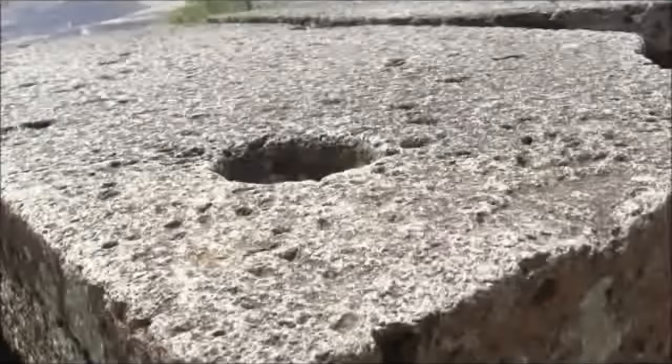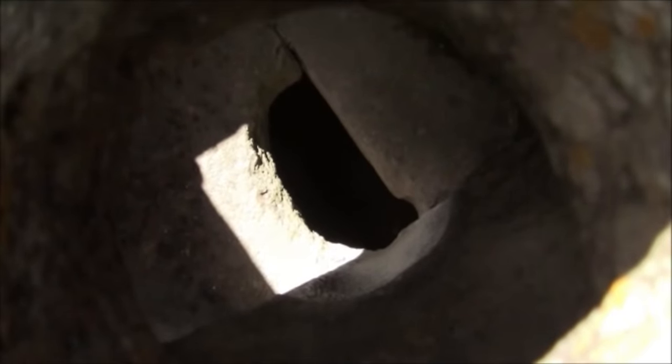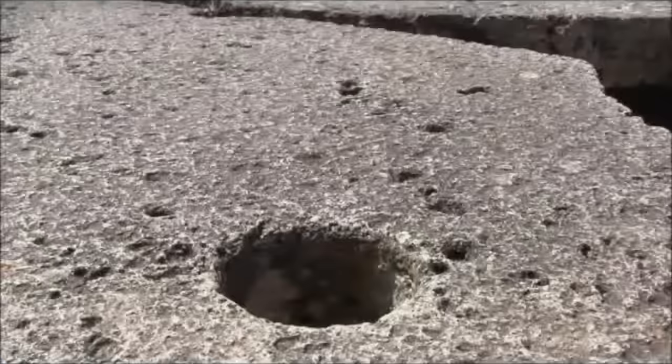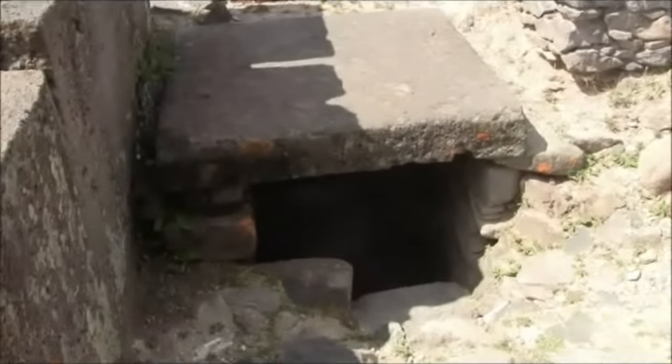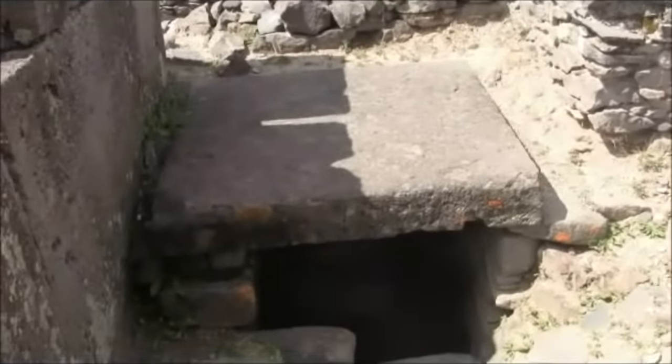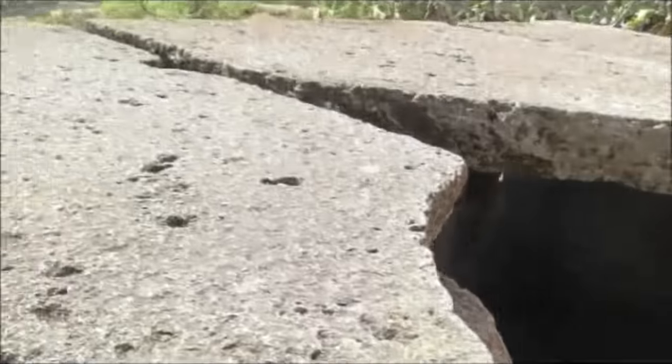Now, if it was for water storage by some megalithic culture, the water could come through this hole here. But what would they have made the actual draining system, or, you know, collection system out of? And that one's been recycled from an earlier function, because the interior is quite inferior to the interior of this.